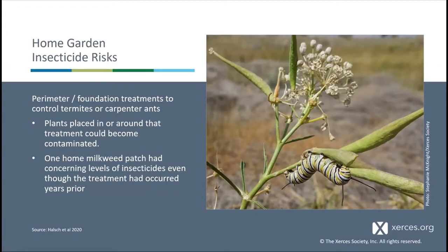So that is a very persistent place, and pollinator attractive plants that are around the foundation of a home could be a source of pesticide exposure if those homes were treated for structural pests like termites or carpenter ants. Something to keep in mind when we're trying to protect the pollinators in our yard and do the best that we can to conserve bees and butterflies in our yards.